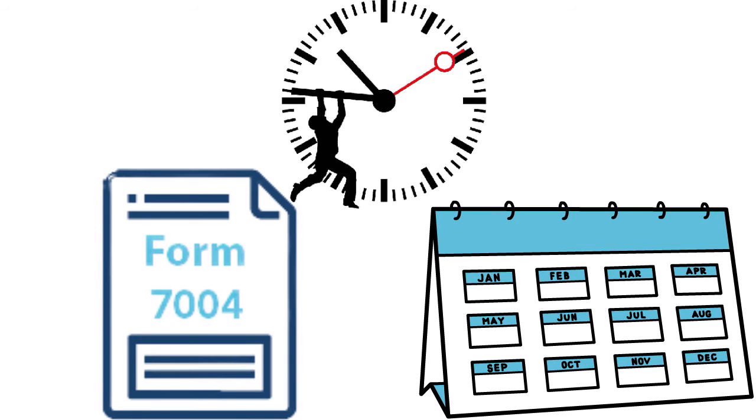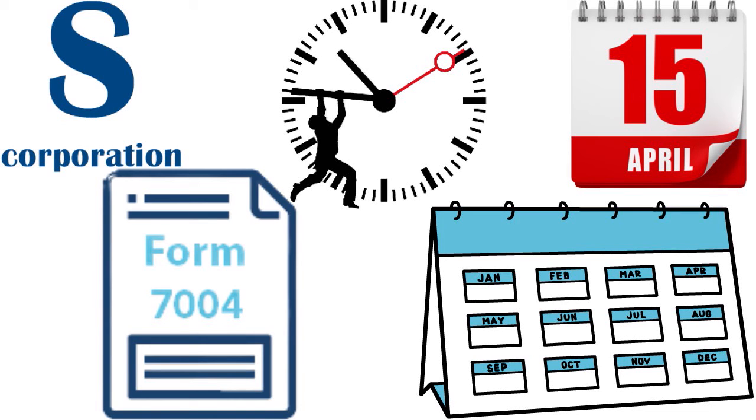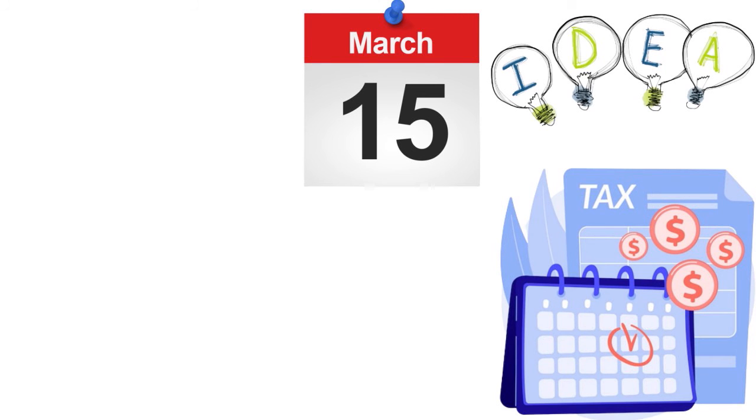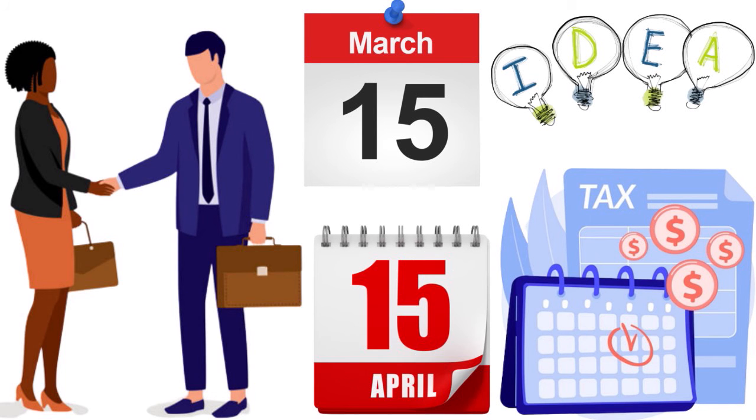The official name of the form is actually the Automatic Extension of Time to File by the original due date. Now, the due date for corporations is April 15th. So when we talk about corporations, there are two types of corporations. If you are an S corporation, the due date is the 15th day of the third month after the end of your tax year. So if your tax year ends on December 31st, then it will be March 15th. Very important. If the business is a C corporation, then the extension is due by the 15th day of the fourth month after the end of the tax year. So if your tax year ends December 31st, that will be April 15th. Very important to have a clear idea. So please think about filing an extension if you need more help. Now, for partnerships, for individuals, and for sole proprietorships, the deadline is April 15th also.